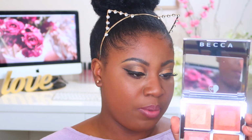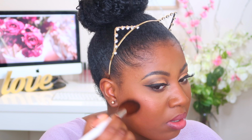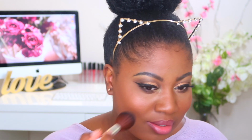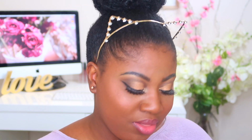All right, let's move on to blush. I'm gonna go for the deeper one. This one is Make Me Blush, only because it just kind of goes with this a little bit better, I think. Now, I'm not really into shimmery blushes, so I'm just gonna put the smallest amount on. That actually looks really pretty though. That actually looks really, really nice. I might be into shimmery blushes. See, I can see myself using this as a highlighter though.